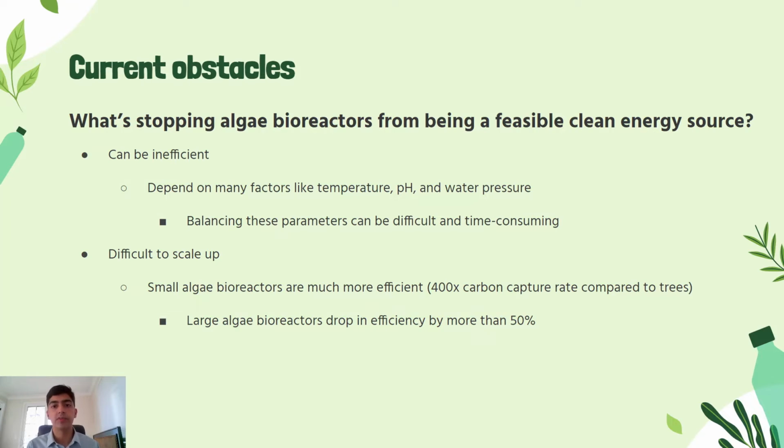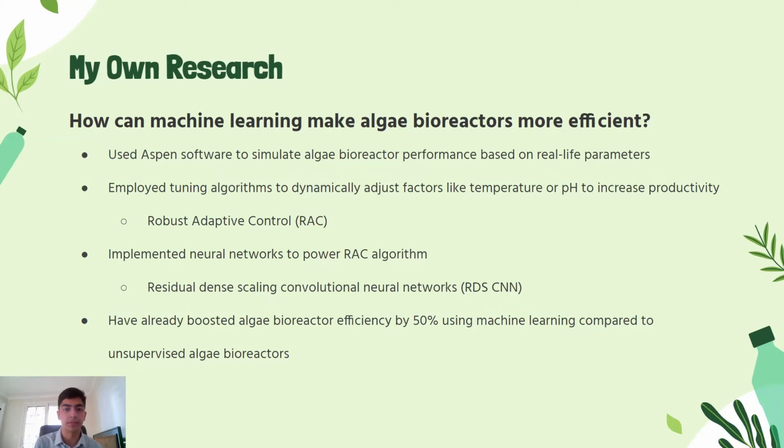First of all, algae bioreactors can be very inefficient at times because they depend on many factors, including temperature and pH, and it can be really hard to regulate that to ensure maximum algae productivity. Furthermore, it is very difficult to scale up currently. While small reactors are very efficient, some capturing carbon at a rate of 400 times more than trees, larger bioreactors are much less efficient and see a drop of efficiency of around 50% at times.